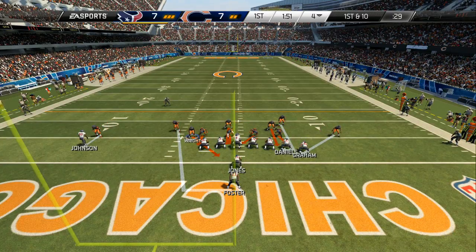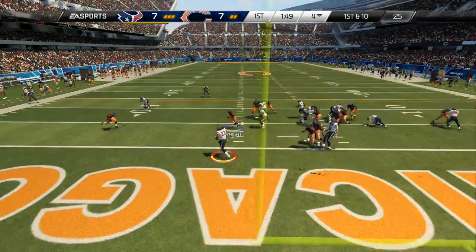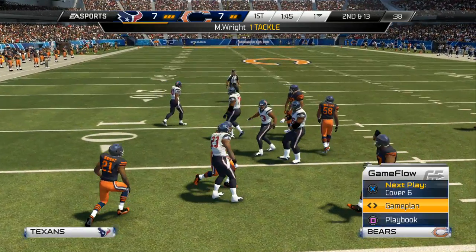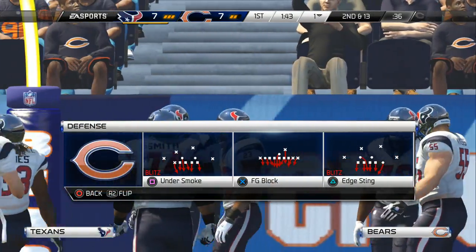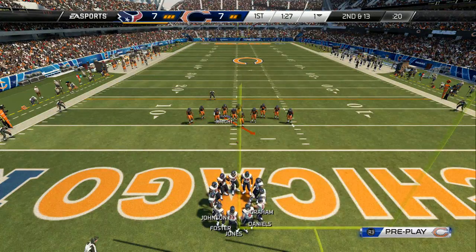The handoff, Arian Foster. There we go. Nice play. You can do it on first down. How did you come up with that play? That was just a bad play call.